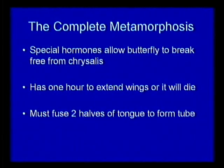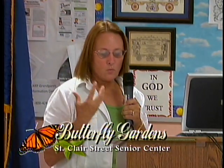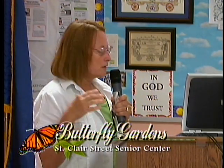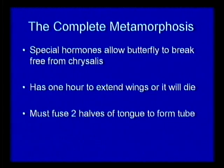There are special hormones that are released that allow the butterfly to break free from the pupa. It has 1 hour to extend its wings or it will die. As it is when it does emerge, it is wet, and the wings are folded. And during this process, they also must fuse 2 halves of the tongue to form a tube used for feeding and extracting nectar from plants. I thought that was very interesting.